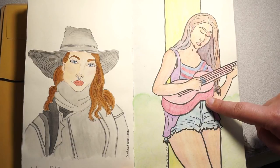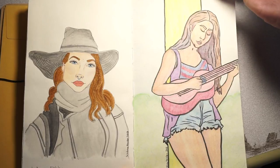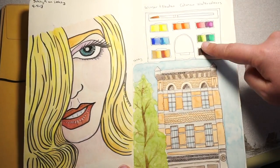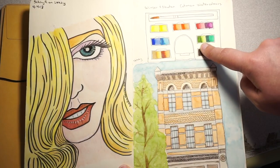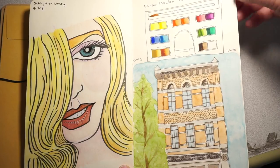This was aqua pastels, probably Jane Davenport. Wanted to try those out, see how they worked. I bought a new little watercolor palette, so I wanted to test them out there.